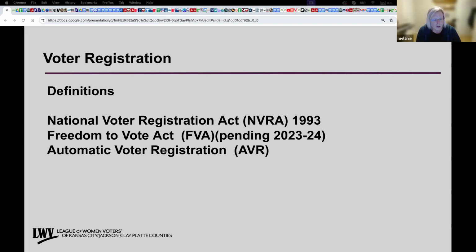Definitions. The National Voter Registration Act of 1993, also known as the NVRA or Motor Voter Law, sets forth certain voter registration requirements with respect to elections for federal office. The pending Freedom to Vote Act sets baseline national standards to protect the freedom to vote. It builds off momentum in states around the country to put in place pro-voter policies.